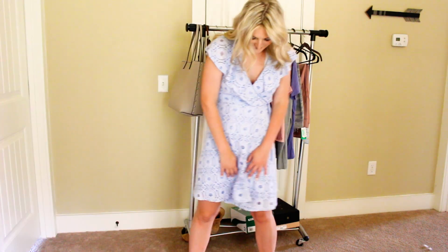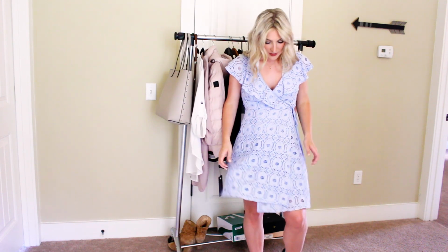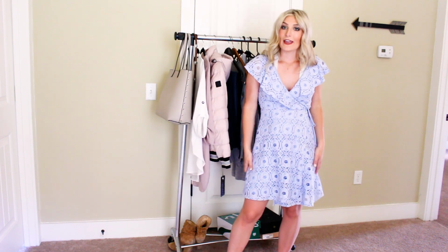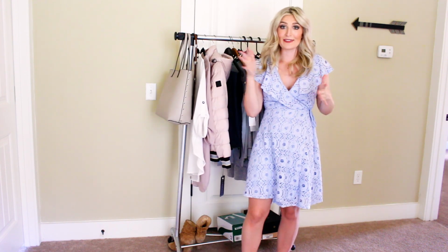This is a great work dress. And then if this is a little too low cut for you, which I don't really think it is, you could always wear a little bandeau. This is great to wear to work. And I have been getting some emails about sorority recruitment outfits. I will be doing a post and a video about that later.